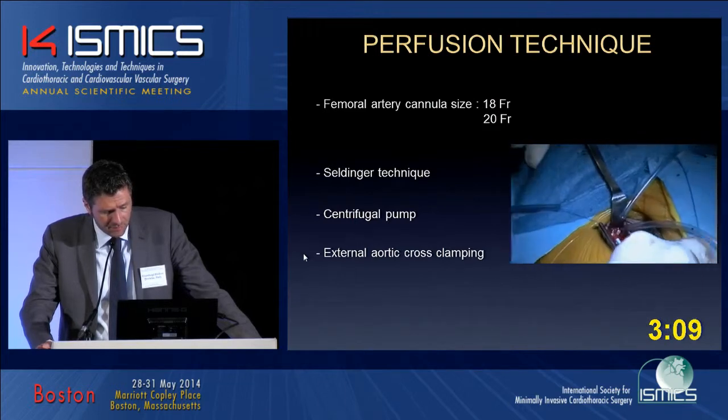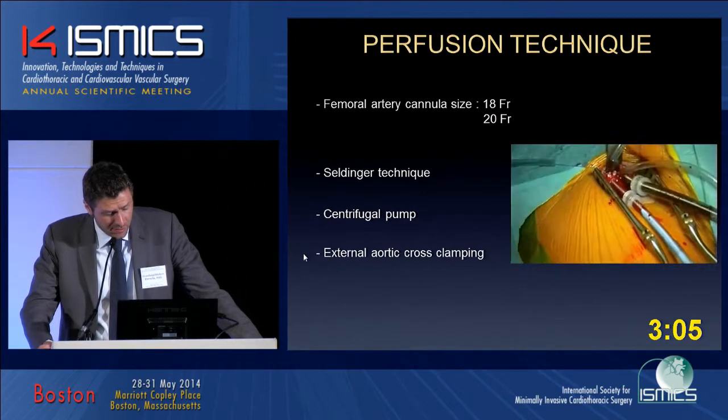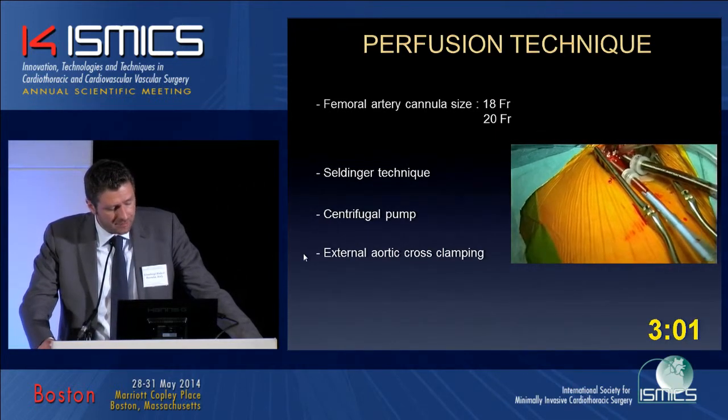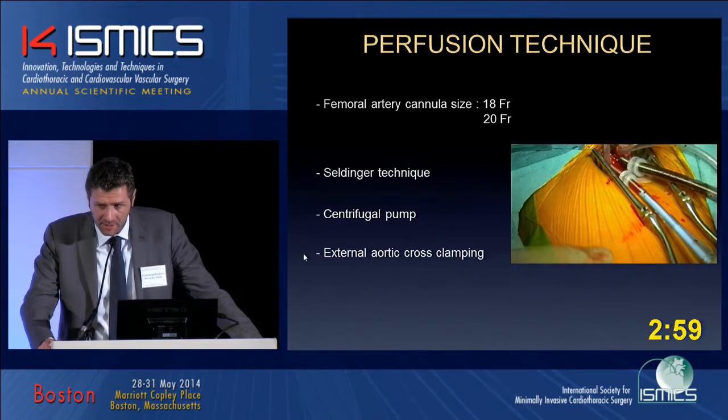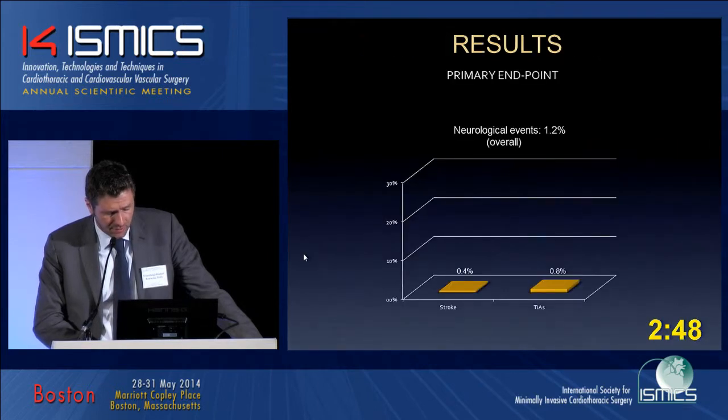As you can see, the cannulas utilized were 18 or 20 French, so it's a Seldinger technique, and also we utilize a centrifugal pump in all cases with retrograde flow. And again, the endoclamp was never used in this series, but all the time we use an external aortic cross clamping.